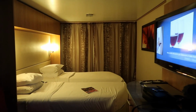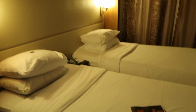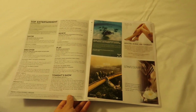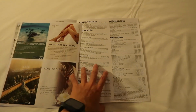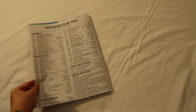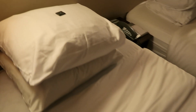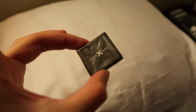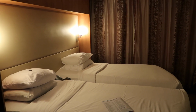We are back from dinner and now our beds are ready. I can't wait to go to sleep. This is a booklet of activities and some excursion info for tomorrow. It's all on the app, but they still wrote down some of the activities. And look, a pillow chocolate, my favorite. I love pillow chocolates. Okay, let's see if we can do some late night exploring.